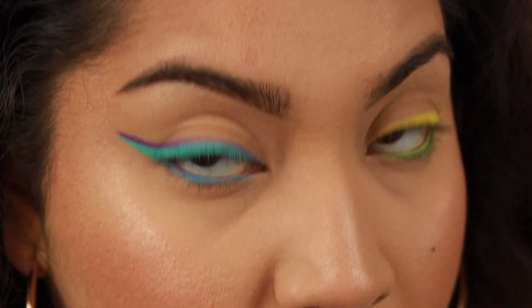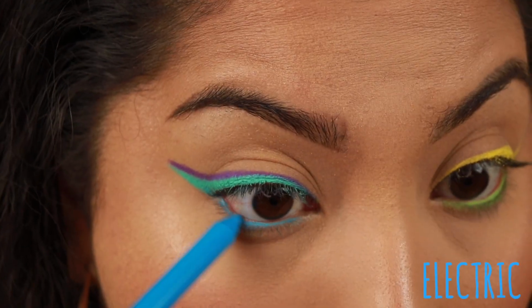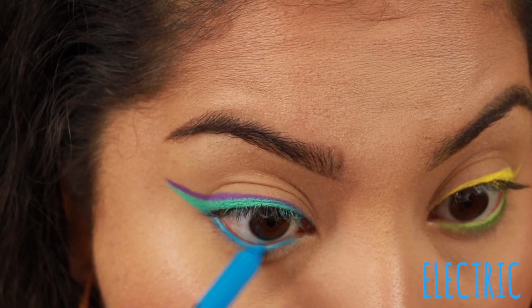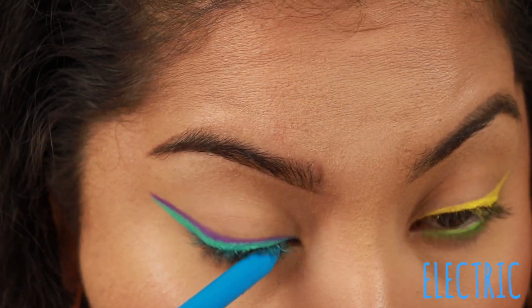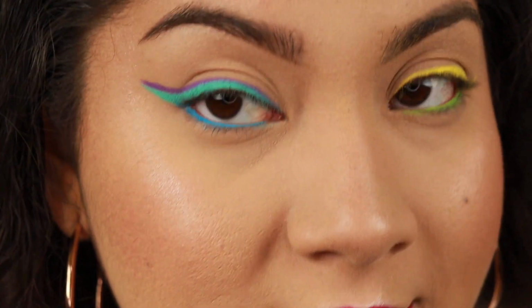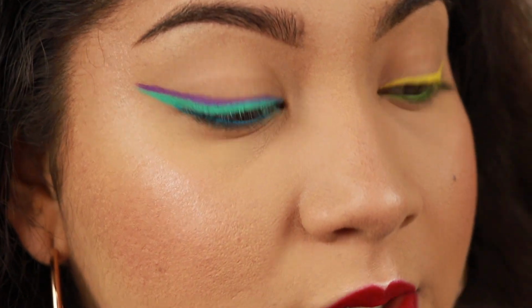But I just really want to play with these eyeliners. I'm going to try to add some more electric. See if I can make that deeper. Wow. This is so awesome. This is really, really awesome.